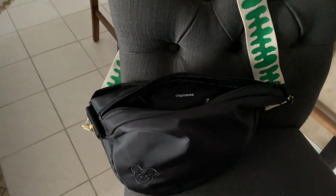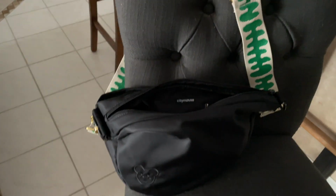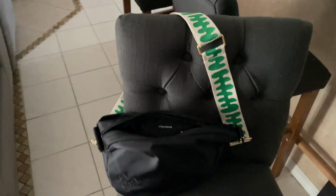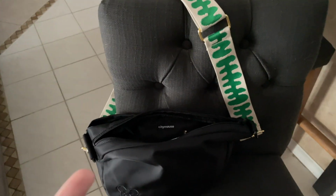This made traveling a dream, and like I said, when I go out with them, everything's just so easily accessible on my hip, and it's very stylish, which I love. I'm going to buy more straps so that I can interchange them in and out whenever I feel like it. But I wanted to give you guys an update on this.